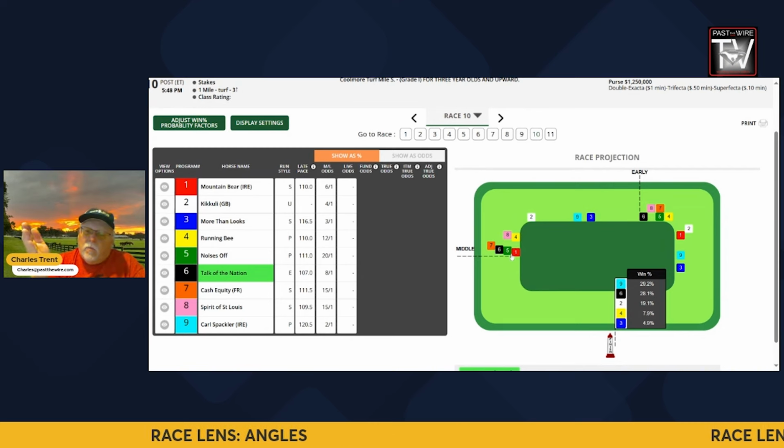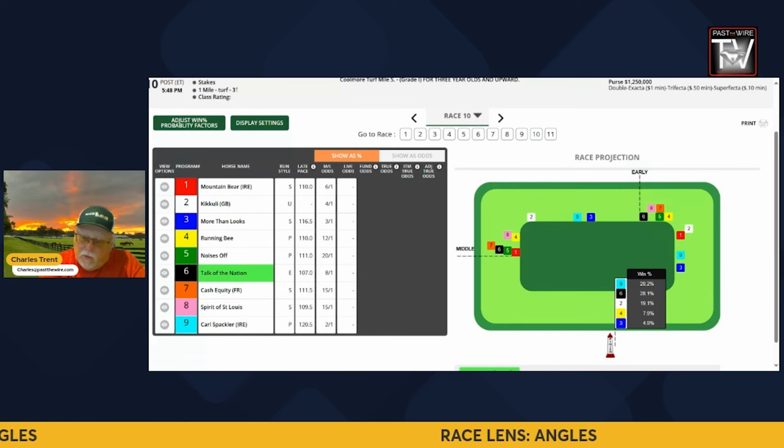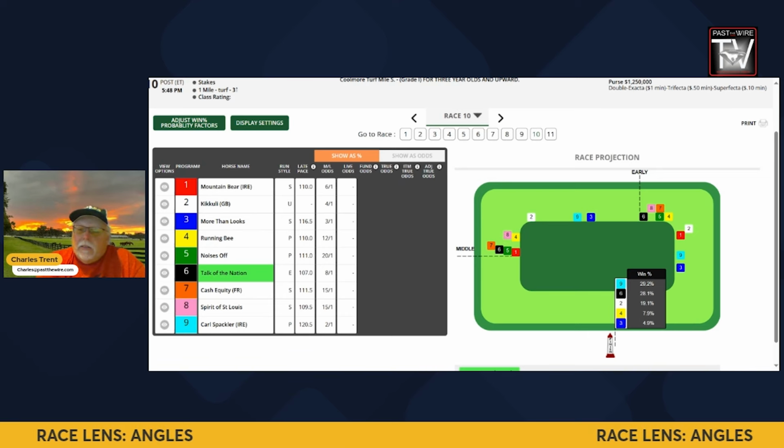I think the 8 is the one that's going to sit about where it is in the middle of the thing, about third or fourth, sitting perfect. I see the 9 just right there with the 8, maybe just ahead of the 8, maybe. That's how I see it.